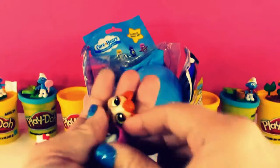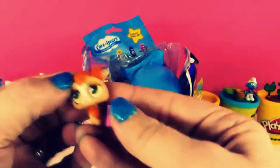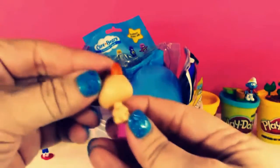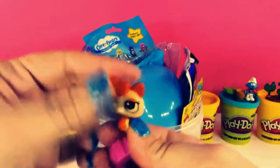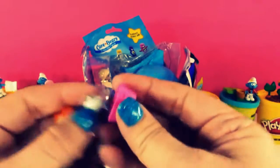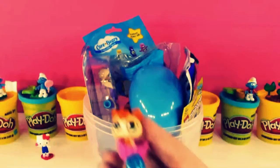Oh, look. This is a new one. They have so many. I like that part. We always get new ones. This looks like a little fox, maybe. But look, its head is turned around backwards. Does it spin? No, it stays that way. Okay. And this looks like maybe a little cupcake holder. So let's put you right there.